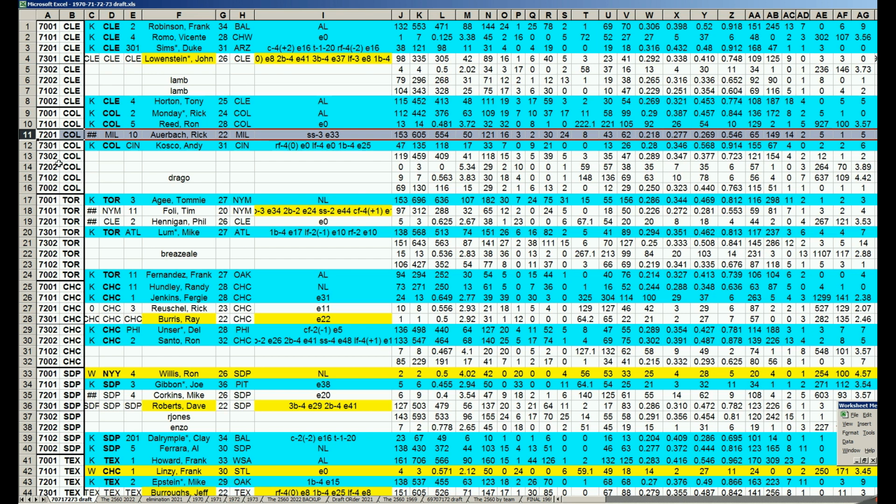And then 4 years down the road, he does the same thing in 1978. So that's what you're getting. You've locked into Rick Auerbach's future Strat-O-Matic wizardry, where he basically is a .300 hitter for 8 years, which never really happened. But that's what can happen with a fringe player on a fringe fantasy team like Colorado. So that's what you get. Colorado, Rick Auerbach.